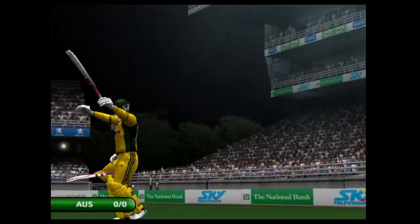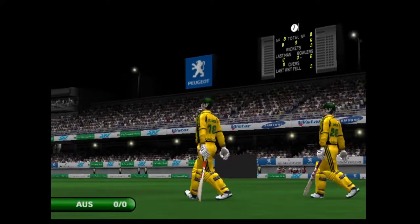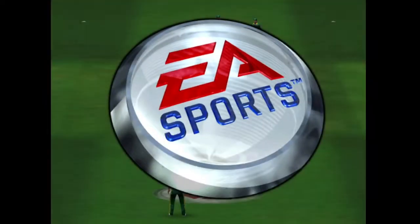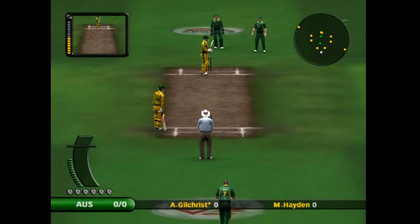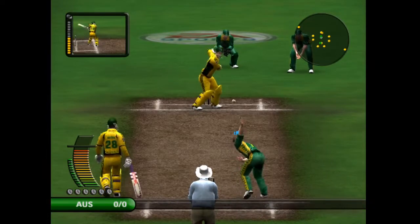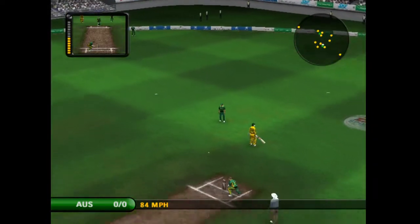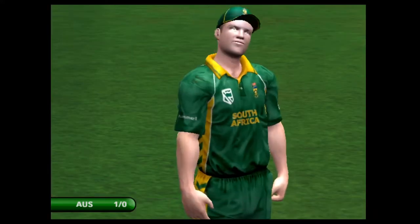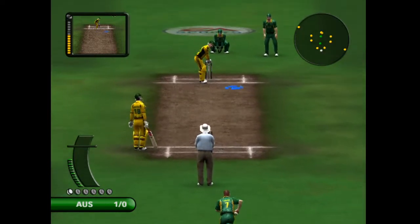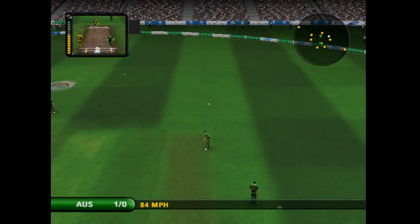Second session of play, and with me commentating is Richie Bennett. Thanks, Mark. Here's Adam Gilchrist. Pollock is coming around the wicket. Just one there. Stopped in the covers.